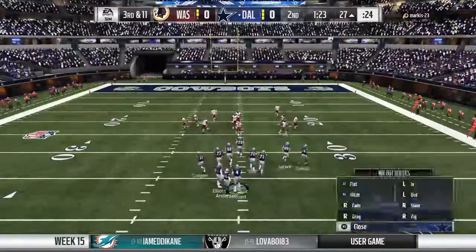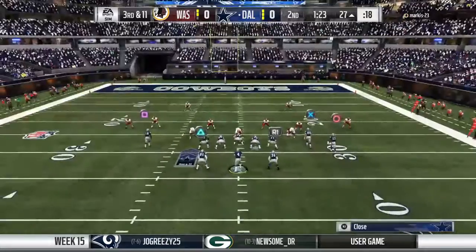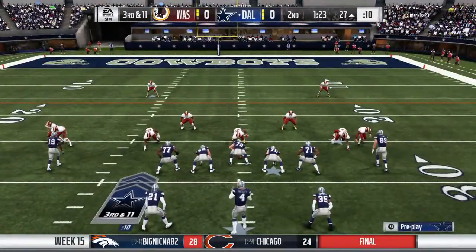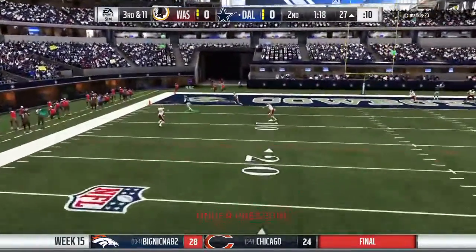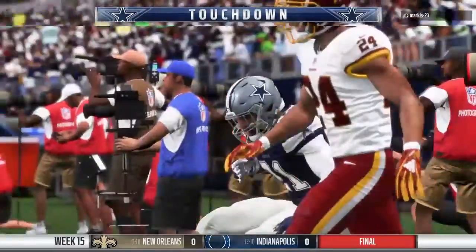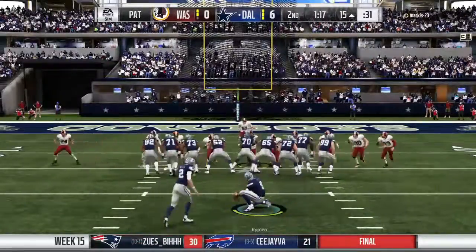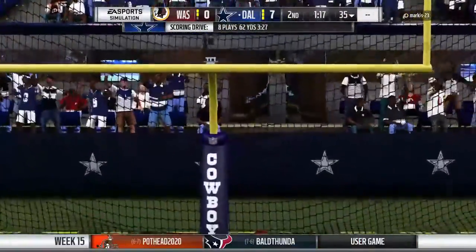The Cowboys on third down. Just 1 for 3 thus far. This is 3rd and 11. Out of the gun. Here's Prescott. Dancing to his left. And he is into the end zone for a Cowboy touchdown. Ezekiel Elliott hitting double digits with his 10th touchdown of the season. And the Cowboys are in for 6. Extra point right down the middle. And that makes the score 7-0.